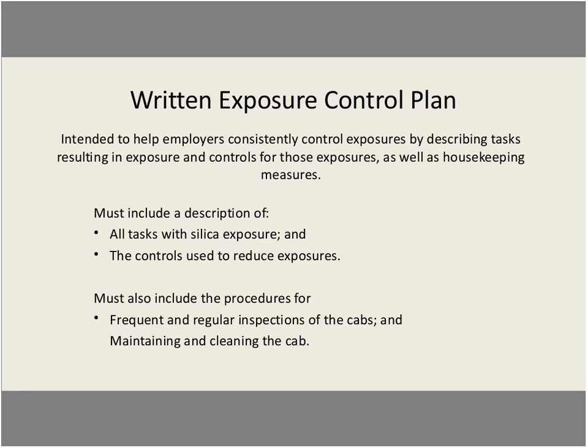So the written exposure control plan is intended to help employers consistently control exposures by describing the tasks that could result in an exposure and the controls used to reduce those exposures, as well as any housekeeping measures. So the plan must include a description of the engineering controls, the work practices, and the respiratory protection used to limit employee exposure to silica dust for each task.